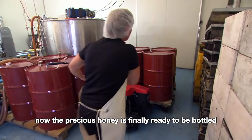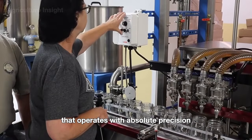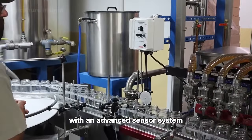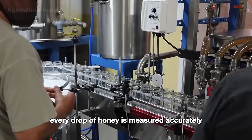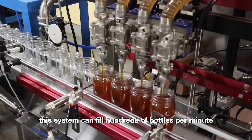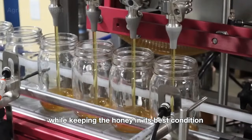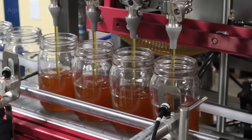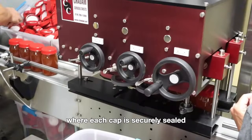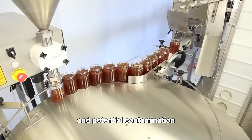Now, the precious honey is finally ready to be bottled, thanks to an automatic filling machine that operates with absolute precision. With an advanced sensor system, every drop of honey is measured accurately, ensuring that not a single drop goes to waste. This system can fill hundreds of bottles per minute, maximizing efficiency while keeping the honey in its best condition. Right after filling, the bottles move to the capping station, where each cap is securely sealed to protect the honey from air exposure and potential contamination.